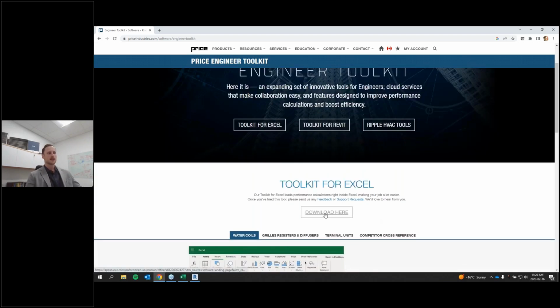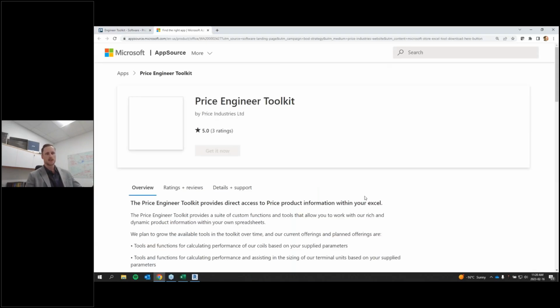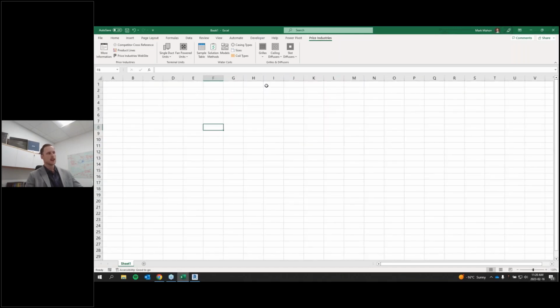So the toolkit for Excel, which is also available for download, links to the Microsoft App Source Store. If you download this from the Microsoft App Source Store, it's going to plug in automatically into Excel. And you can see in the top of the screen here, similarly to that Revit banner add-in, I have a Price Industries banner add-in here too.